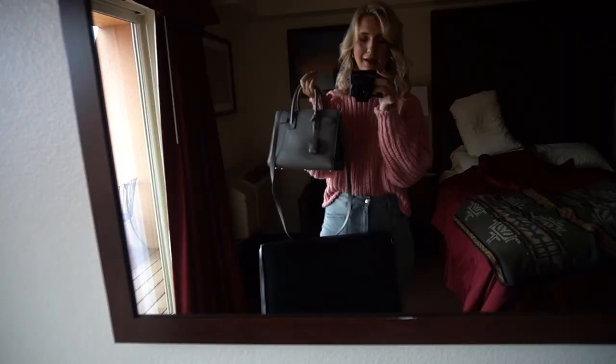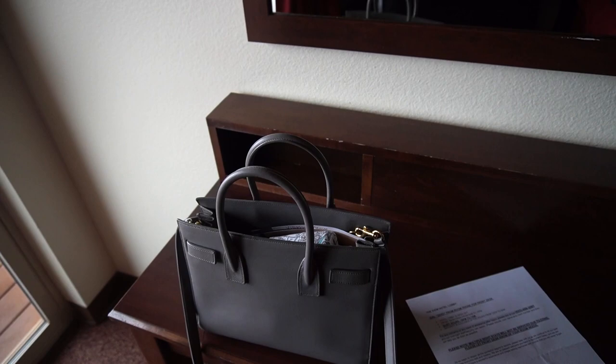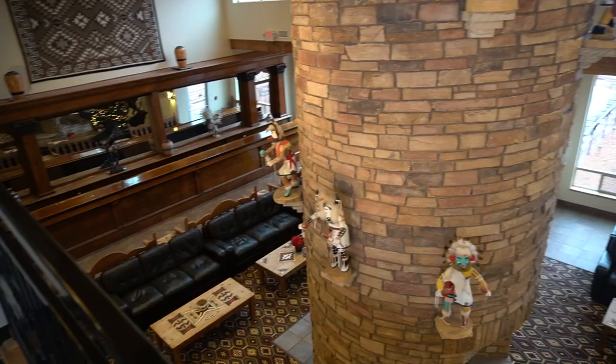I'm still gonna be wearing my YSL bag. I have another bag with me, but this is the new baby and I think it looks beautiful with everything. And I'm gonna be wearing my bucket hat. I got this one from Amazon and I love it. And I'm just gonna take with me my black ski jacket, just to change a little bit and not wear that teddy bear coat every single day. So yeah, I'll see you at the breakfast.